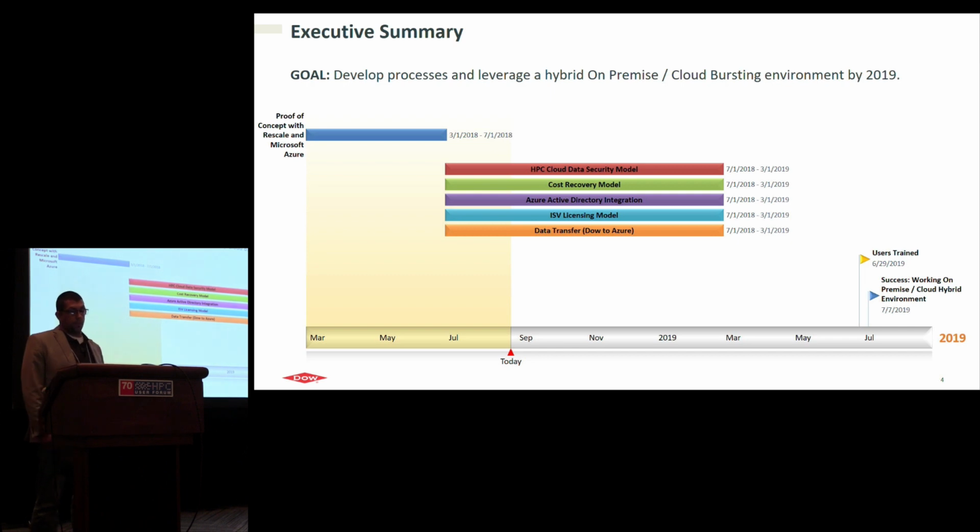One data point I have on that is Rescale. One of the interesting points for Rescale as a vendor, they're working with the ISVs to come up with a special pay-as-you-go, which would be interesting for certain cases, or bring your own license, things like that. And obviously data transfer down to Azure. I don't know if anyone's familiar with Azure. There's the whole concept of the ExpressRoute, which is your dedicated network between your company and the cloud environment, which Dow does maintain. Obviously, we need to train our users at some point, and hopefully sometime next year we'll have a working on-premise cloud hybrid.